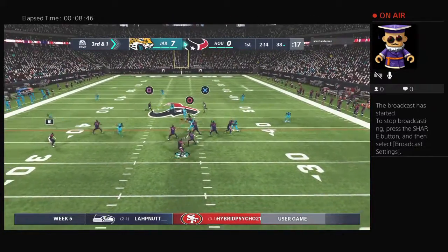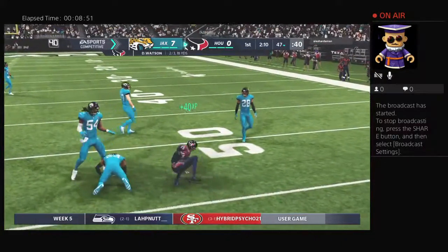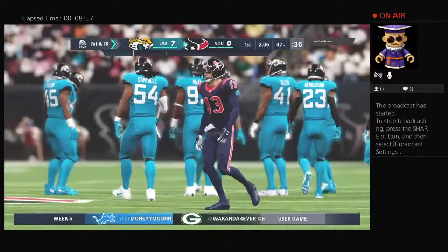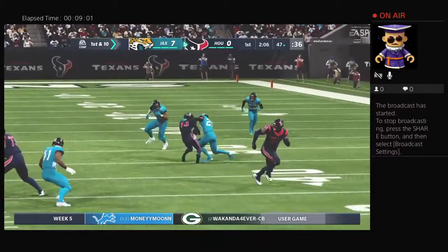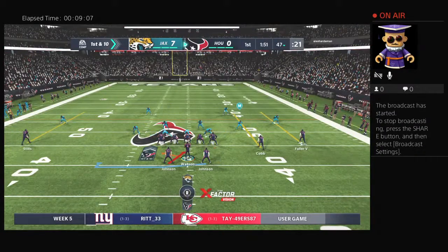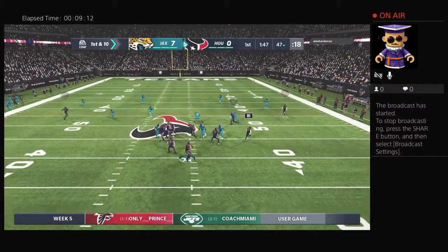Watson to throw on 3rd and 1. And he finds Stills, complete. And he is going to have a Texans first down as they're able to get the 3rd down conversion. His first catch, good for 9 and a first down. Here's Watson.